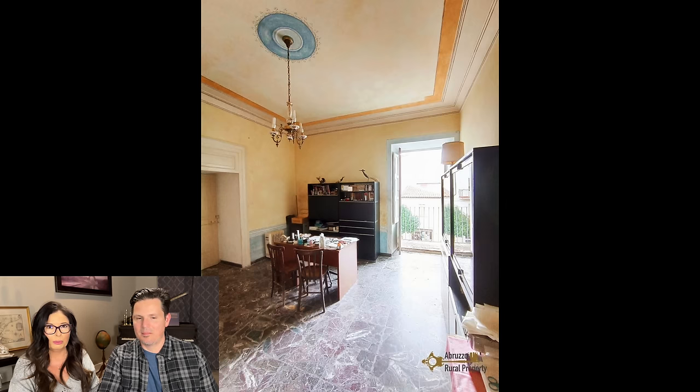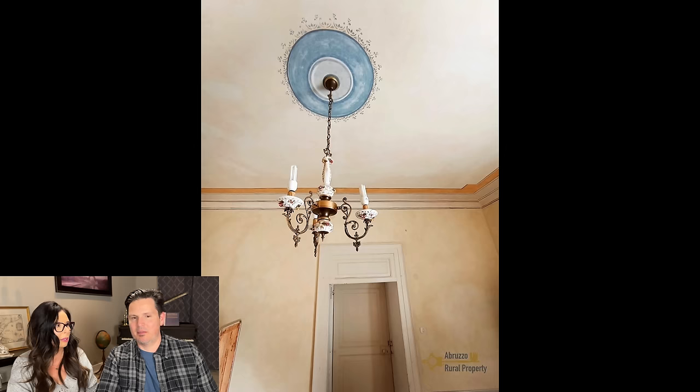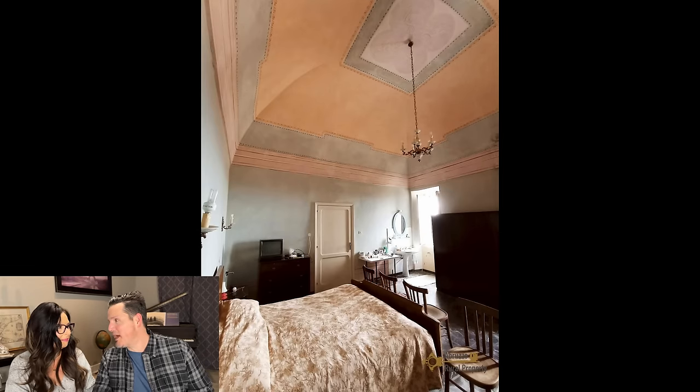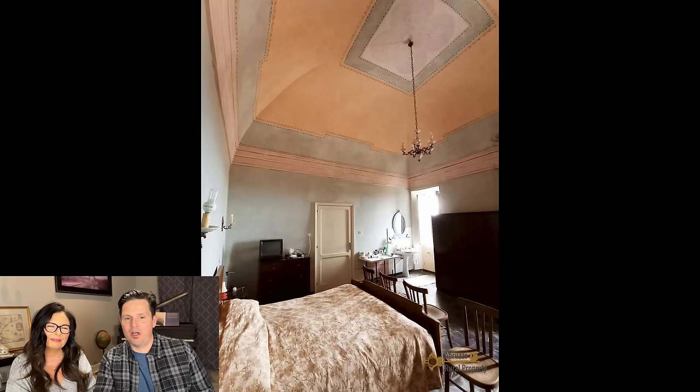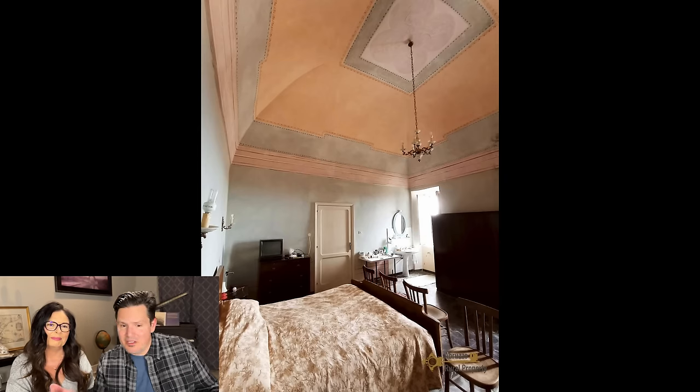You could use it for a bedroom or whatever you need, with a balcony. Again, look at the ceilings, the floors. So pretty. Look at that chandelier. Beautiful. Like we said, three bedrooms in this palace apartment. This is the third one. High ceilings. Again, as usual, beautiful space.